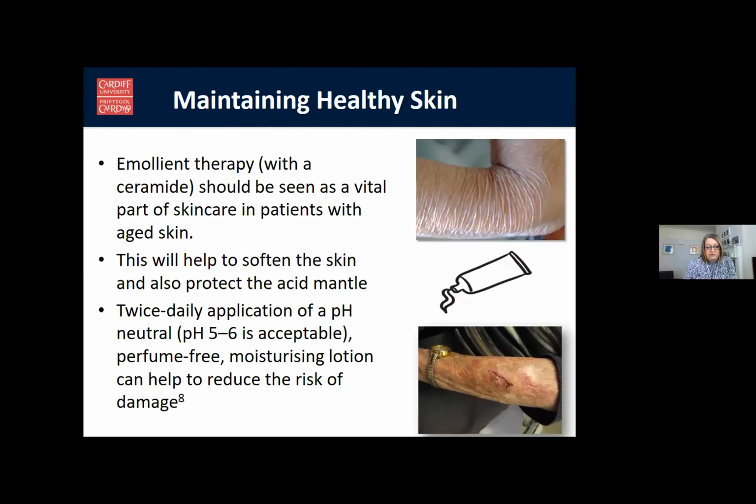So regular moisturising should be viewed as a vital part of skincare in individuals with frail skin in order to promote general skin health and reduce the risk of skin damage. This can help to restore the barrier function of the skin, reducing itching and increasing the level of hydration of the skin. The benefits of moisturising to treat specific skin conditions are well recognised, but in patients at risk of skin breakdown, they should also be used as part of a full everyday skincare routine.